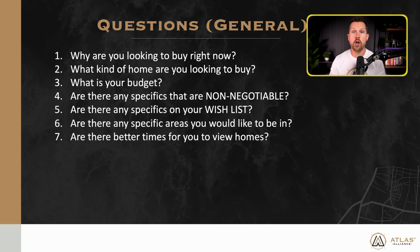But also, in contrast to that, what are the specifics of your wish list? What would you like to have? Not what you need to have, but what would you like to have? And that's going to give you some options in order to better understand some of the cool things that you can highlight on properties as they start to come up on the market.